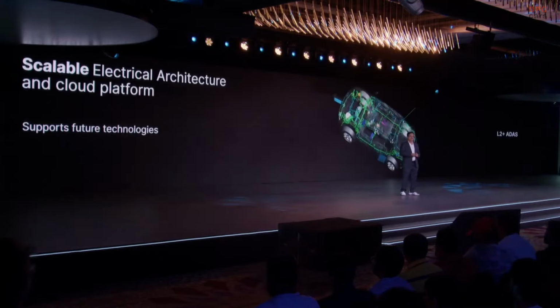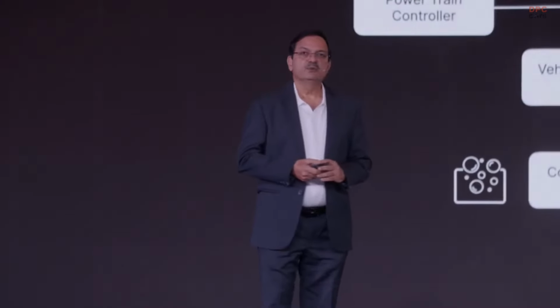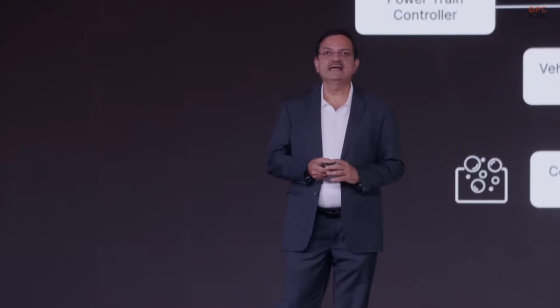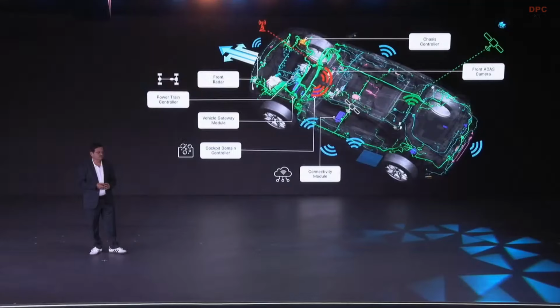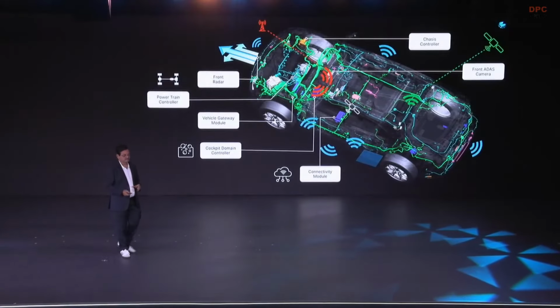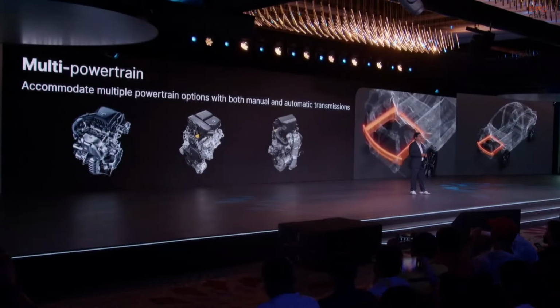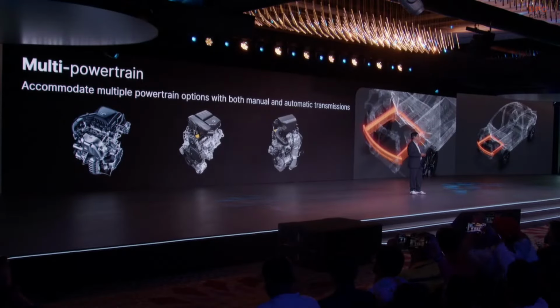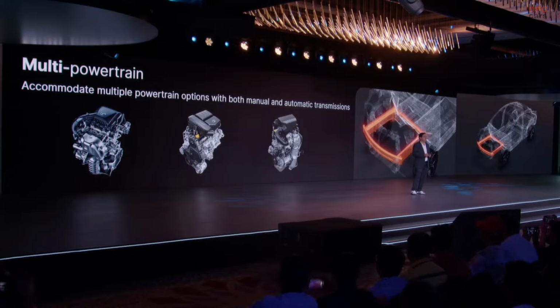In the world of software on wheels, our platform that scales in size, body styles, and segments supports future technologies with an advanced electric architecture and cloud platform. The Curvv includes integrated cockpit domain controller to support multiple displays, a centralized body controller, and over 24 ECUs. The Atlas platform is capable of multiple powertrains, including petrol and diesel engines, each mated with both manual and automatic transmission. We will, of course, delve into all of these a little more shortly.